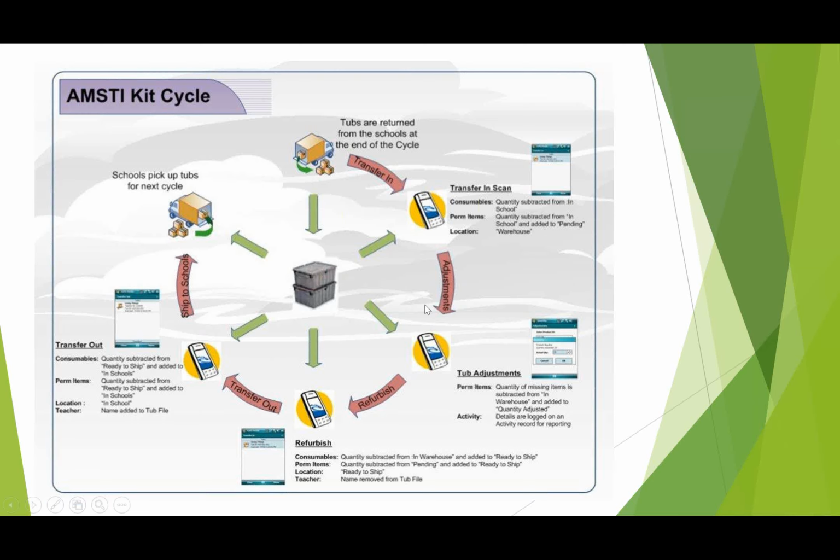Then they go through an adjustment or refurbishment period. Any permanent missing items are replaced. Any consumable items are restocked. The kit's then cleaned up and ready for its next cycle. There it goes into a ready-to-ship mode, and then it's assigned to another teacher and school and sent back out. So this process is kind of the same for most science material centers that we've come across. But hopefully this graphical representation simplifies or breaks down the process a little bit.